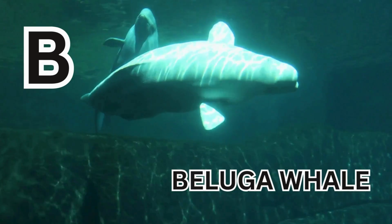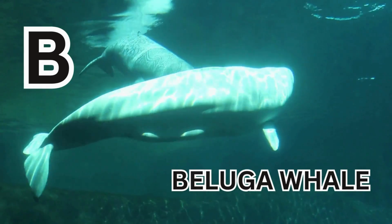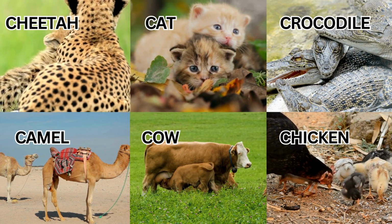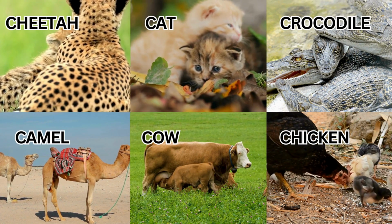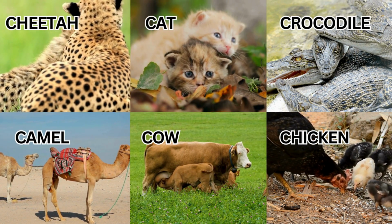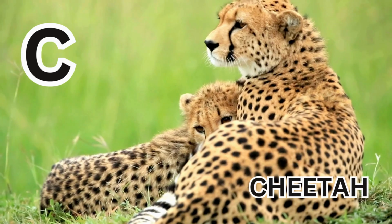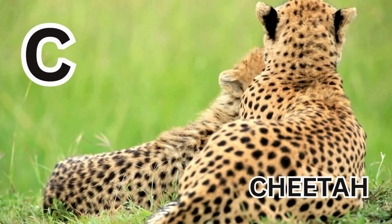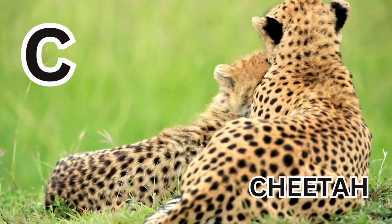B-E-L-U-G-A W-H-A-L-E. Beluga whale. Welcome to our colorful journey through the animal kingdom, where we meet 10 adorable baby animals with alphabet C. C is for cheetah. C-H-E-E-T-A-H. Cheetah.